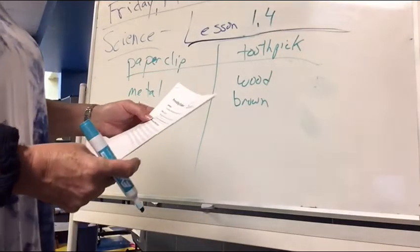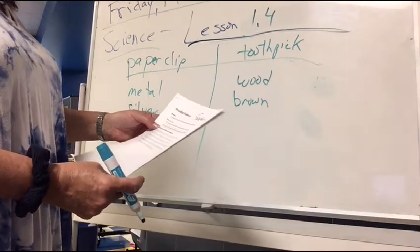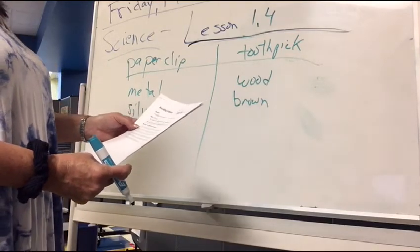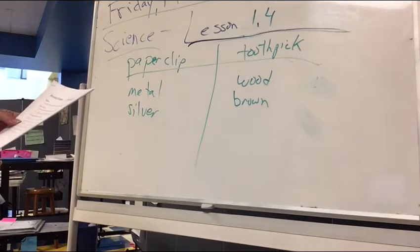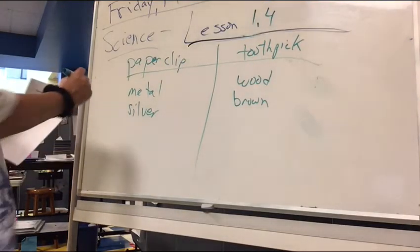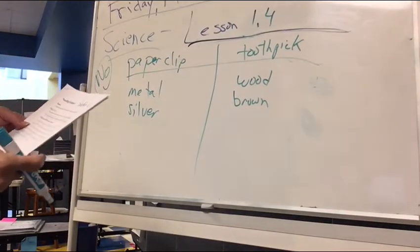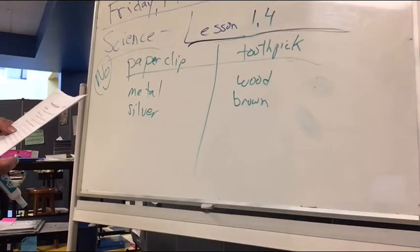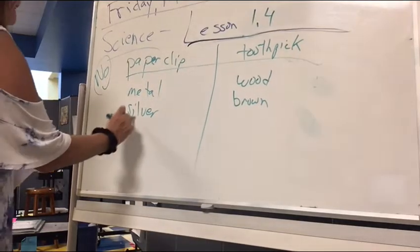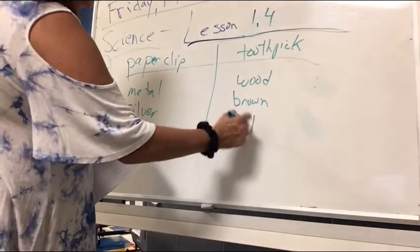You're going to say yes or no. Yes, a paper clip is made from the same material as a toothpick, or no, a paper clip is made from different material than a toothpick. So, a paper clip and a toothpick have different properties. I'm going to say no, they do not have the same. They have different properties. A paper clip is shiny and a toothpick is dull.